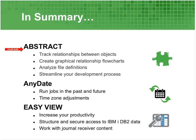Mike went through here and shared with us how Abstract can show the relationship between objects, with flowcharts showing the relationships graphically, help you analyze the file definitions and streamline your development environment. And Abstract can automatically build cross-reference files to get you the information you need for your software development projects. And then we have Anydate. You'll be able to run the jobs when you need to run them, but at the same time, those jobs can run with the correct date and time as needed without impacting other users or jobs.